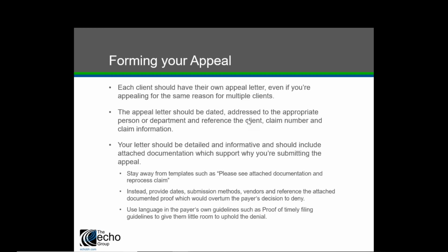So the appeal letter, including all the information needed to identify the original claim. It has the reason that we're appealing the original decision, and why we think they should overturn their decision. Why should they pay that claim?